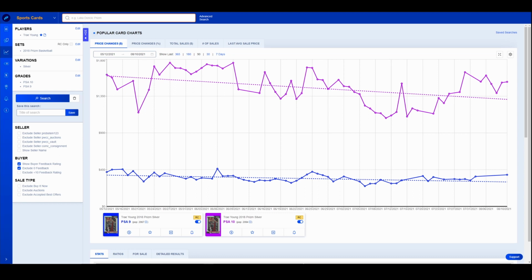Today, we are going to discuss a couple different things, but all kind of revolving around the same thing: finding value after you miss the window on something, and leveraging PSA 9s and alternative lower pop cards of the same player. The example that we're going to use for this is one Trae Young.